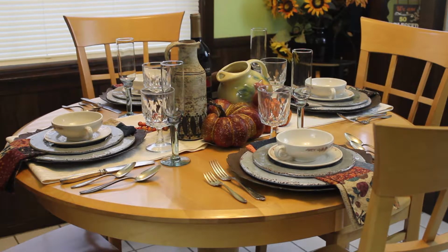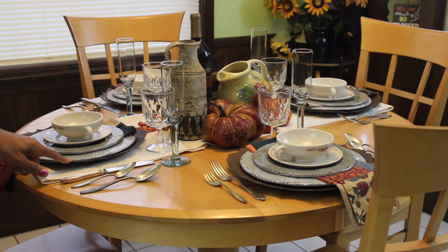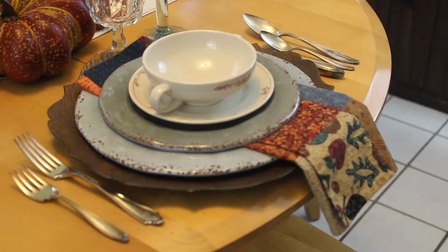The only new piece was these brown chargers. And I just felt that the table needed something else, and those chargers were what it was. So there's that. Now let me zoom in on the place setting for you.